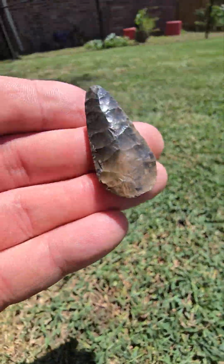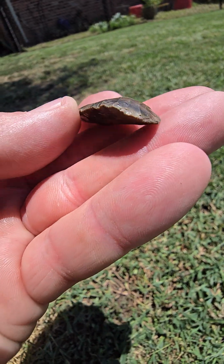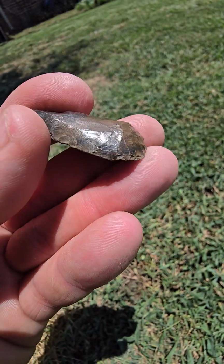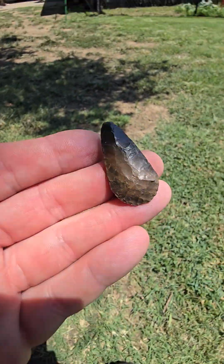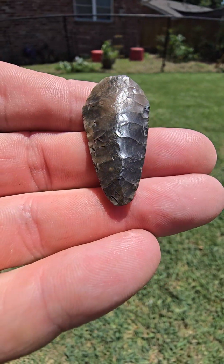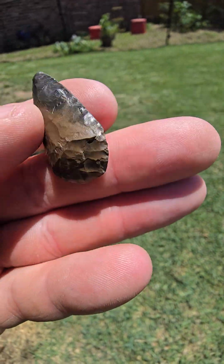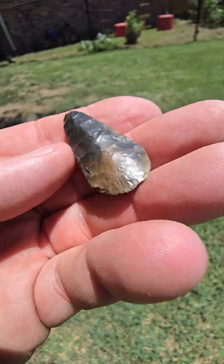My dad found this one. I always thought it was a Scottsbluff tip that was broken, that they just remade into a scraper or a woodworking tool, little spokeshave or adze, but quite a few knowledgeable people said they think it might be a Mahaffey. Pretty rare type in Oklahoma, if that's what that is. Freaking dad again with another killer find.